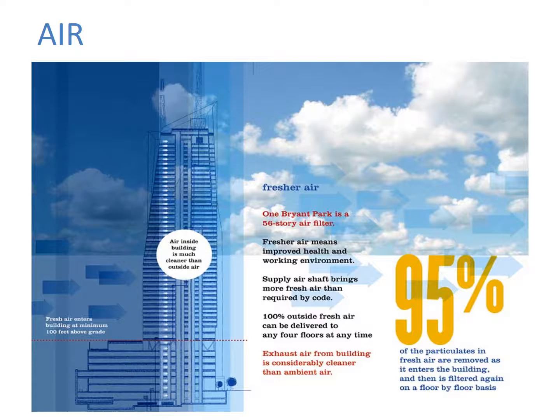Air. When it comes to air quality, this building pushes the envelope to deliver fresh air to the entire building, which has filtered 95% of particulates. Even more commendable is that the air that leaves the building will be notably cleaner than the air that goes in, which makes this structure a public air filter for Midtown.